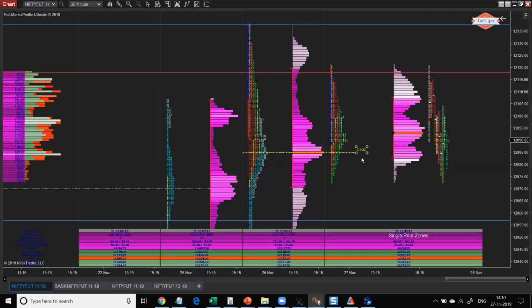So price is trading around today's point of control. So far rejected yesterday's prominent point of control. Not much of a decision yet from the buyers.